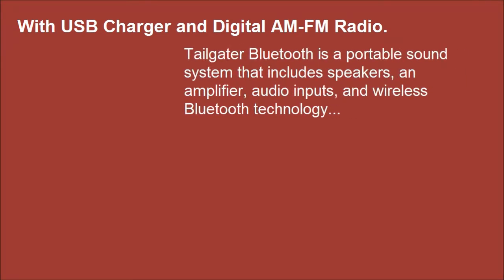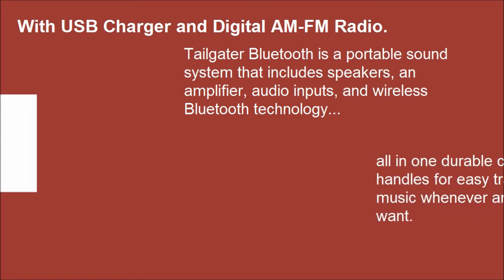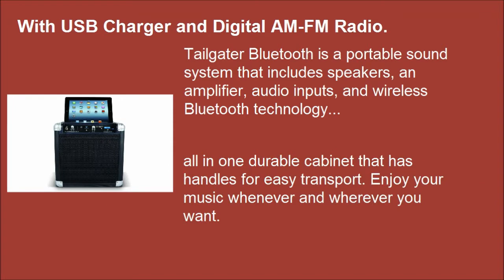Tailgater Bluetooth portable speaker system, with USB charger and digital AM/FM radio. Tailgater Bluetooth is a portable sound system that includes speakers, an amplifier, audio inputs, and wireless Bluetooth technology, all in one durable cabinet that has handles for easy transport. Enjoy your music whenever and wherever you want.